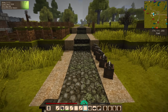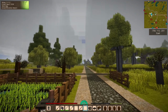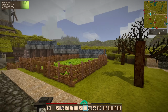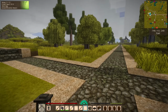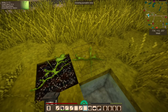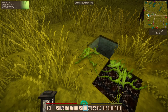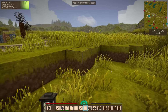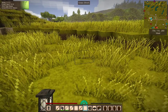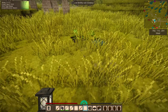We are back in the world on a bit of a drizzly day, which it is just about in real life too. We just got off last episode where we planted some new crop seeds, including some pumpkins. Now they haven't grown very much, it hasn't been that long since we left off, but as you can see they are growing vines out in at least one direction. I see one here, one here, one here, one here, and one here.